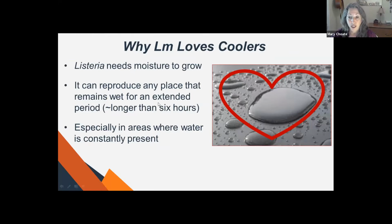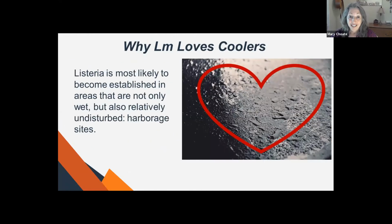So where's that on the farm? Right? It's most likely to be established in areas that are not only wet, but also relatively undisturbed. So if you want Listeria to grow somewhere, have a wet area that's relatively undisturbed, and that's where it likes to grow and form those biofilms.